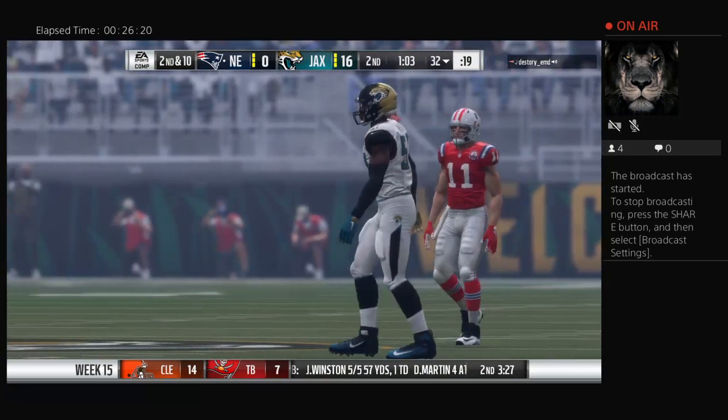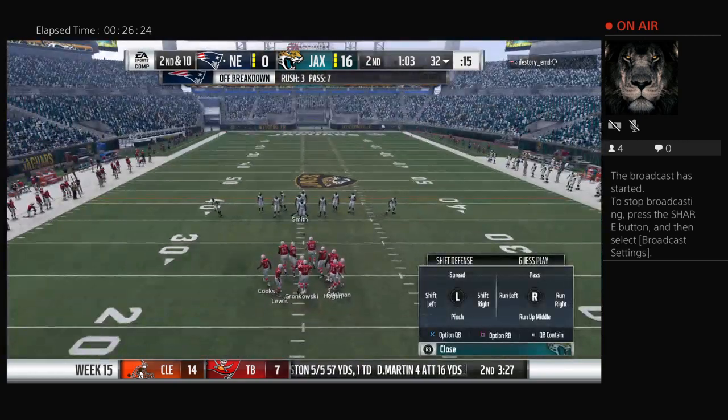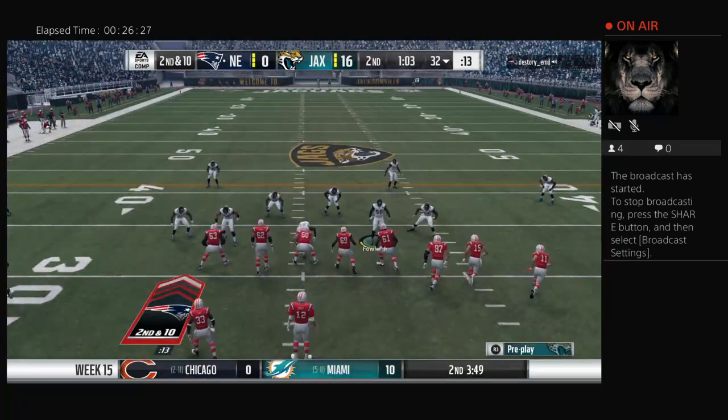Around the NFL, we've got a second quarter score. The Jets out to the early lead. I have a feeling that one's going to stay tight throughout. We'll continue to monitor.